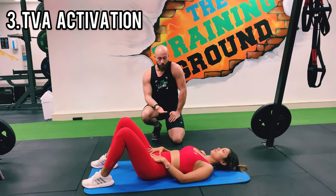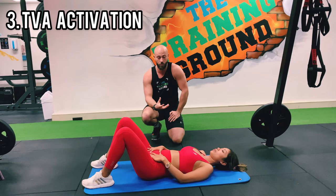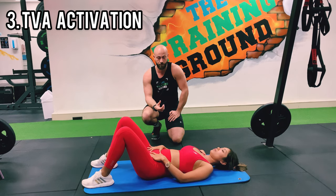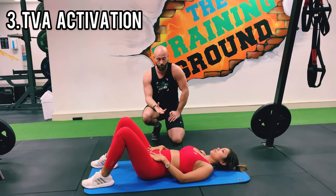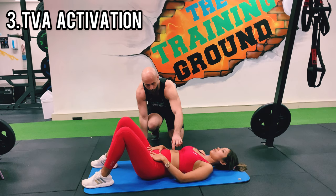All right, so we're going to go into this. All Sophie is going to do is take a good deep breath in, tense the TVA, and just keep working on that diaphragmatic breathing with the tension held. Good. And you can feel that tense under the thumb. Awesome, you can maintain your breathing. Good. Good, keep that contraction.